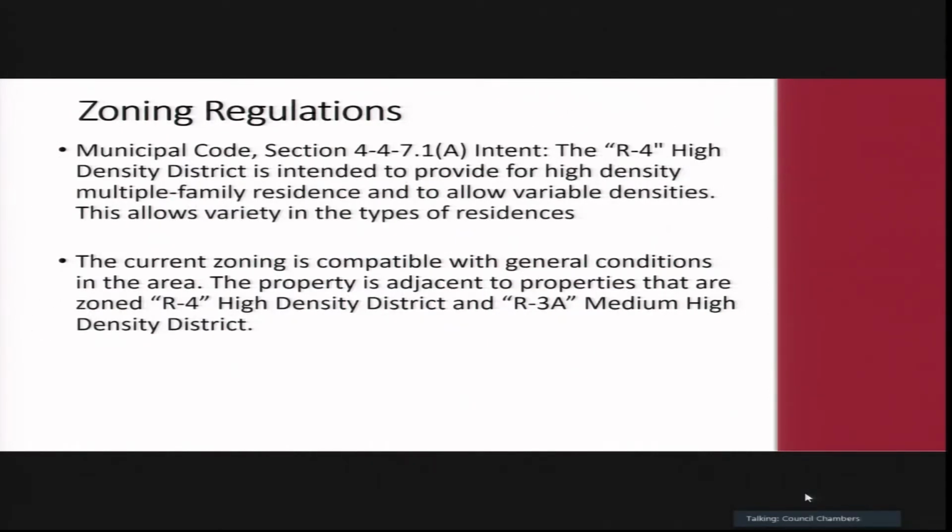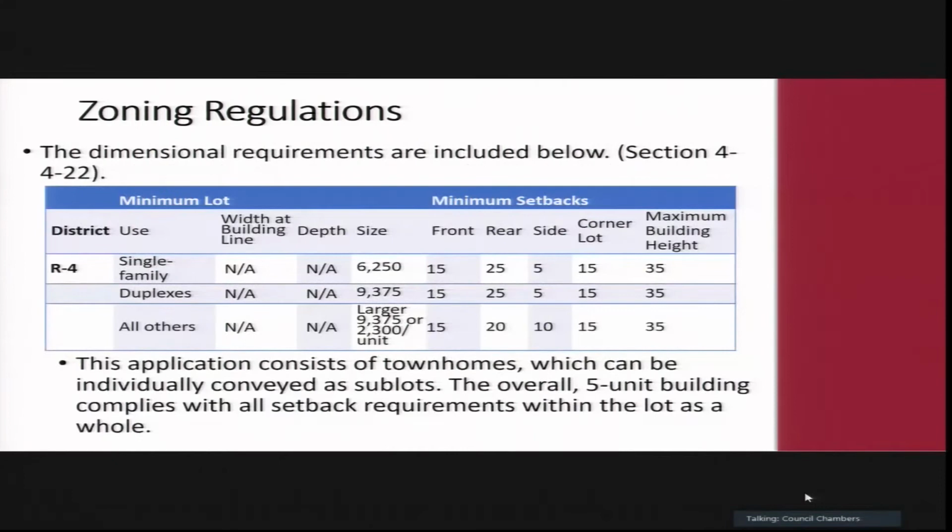According to the code, R4 is intended for high density multifamily housing, and the proposed use is a use by right. The property is adjacent to other R4 zoning as well as some R3A medium high density district. Here are our dimensional requirements for R4. As the requirements state, multifamily housing can have a maximum density of one unit per 2,300 square feet of lot size. This proposal does meet that requirement. Also note that this application consists of dividing into sublots to be sold as townhomes. The overall building should still comply with all setback requirements within the lot as a whole, which this does.